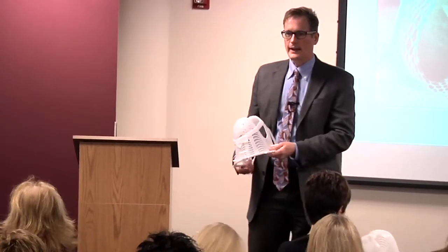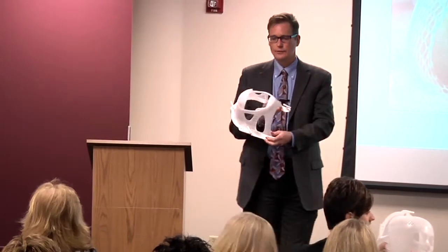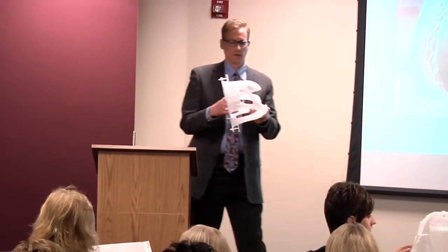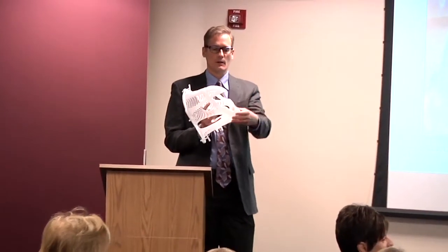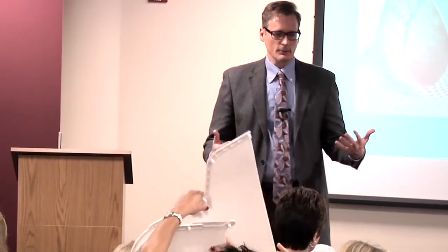Now, for most of our skin cancers, we want to get good exposure, so we use more of a mask like this where they can see and breathe through it, and we also reinforce it with aquaplast. But you can see how resistant that is, and when we get them locked down on the table, they really can't move.